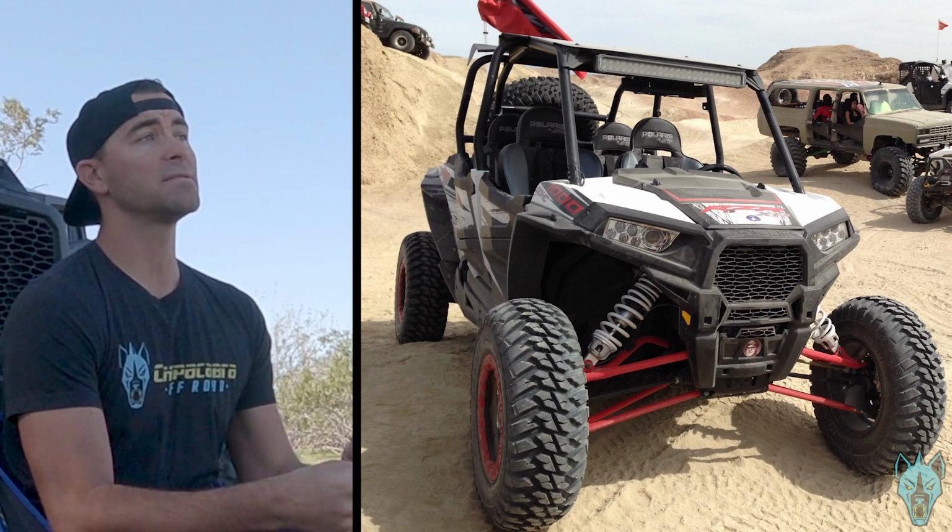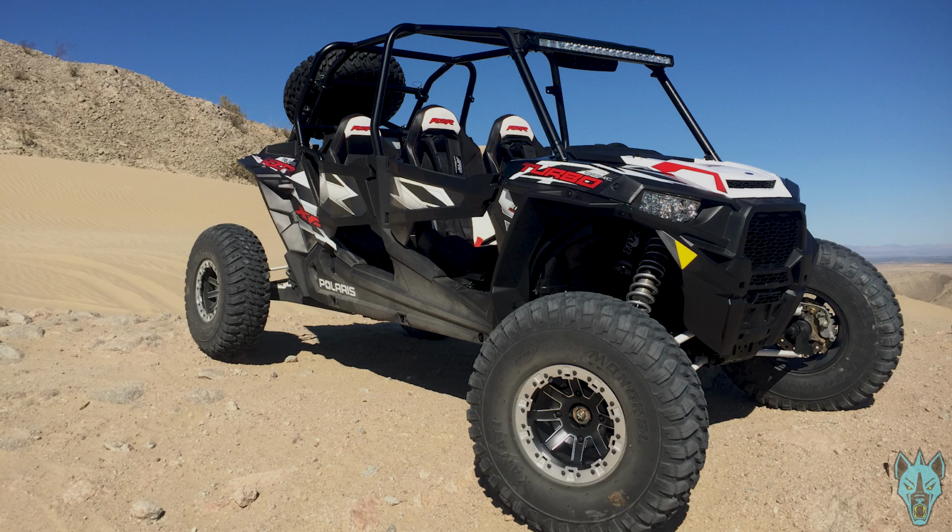Before I had these two tires, my experience started off way back in 2013 with an XP4 1000 and a 30-inch Canadi Mongrel tire. If you were in the sport back then, you know that the Mongrel was the tire to have. It was pretty much the first company to come to market with a really good option for a 30-inch size, built specifically for a UTV.